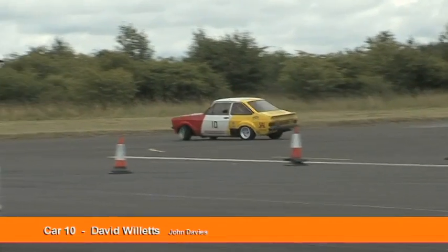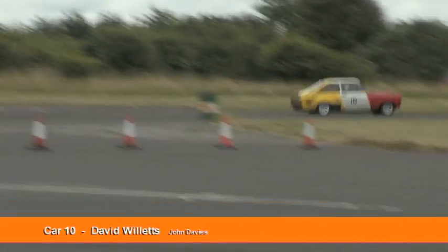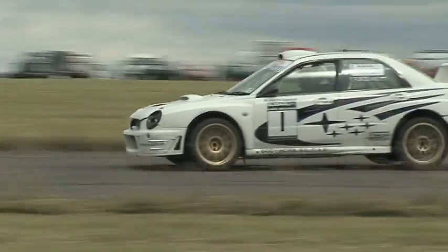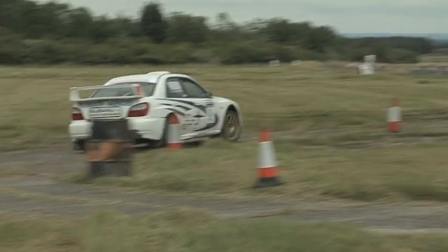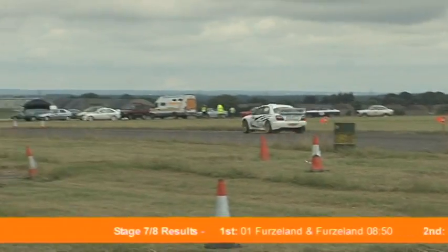Awesome spin from the Escort, but an even more showmanship style recovery. Car number 1, Steve Fursland, had established a good start from the offset, and it was obvious that with a lead in excess of a minute, it was just a case of keeping it in there for the followers.